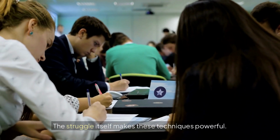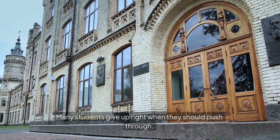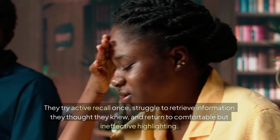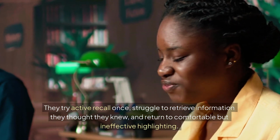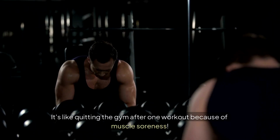Many students give up right when they should push through. They try active recall once, struggle to retrieve information they thought they knew, and return to comfortable but ineffective highlighting. It's like quitting the gym after one workout because of muscle soreness.